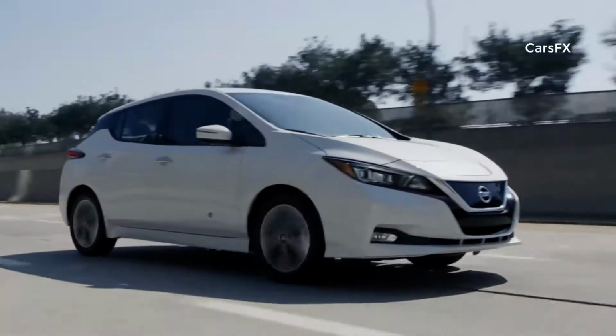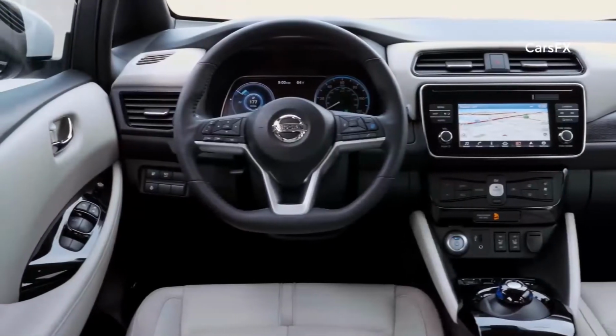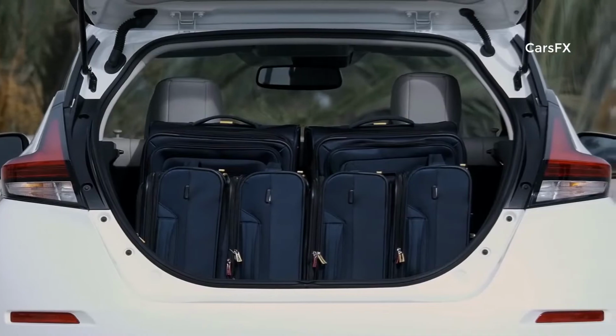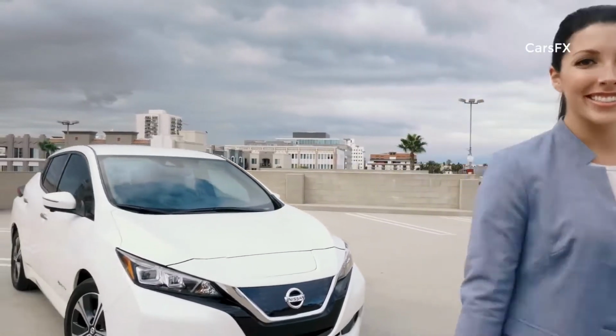100% electric Nissan LEAF. A bold exterior, a customizable cockpit, an app that gives you remote access, even impressive cargo space, and an EV that gives you an exciting drive like never before.